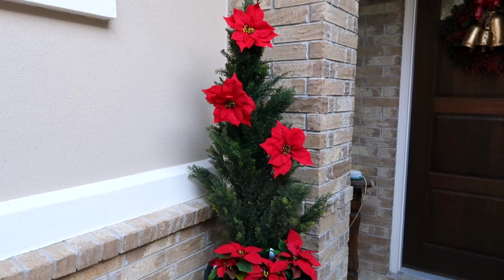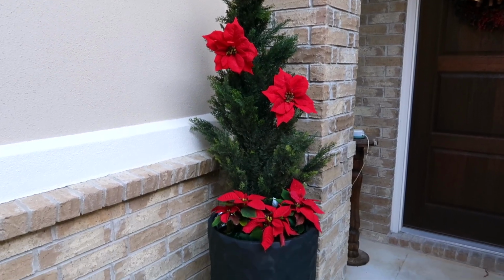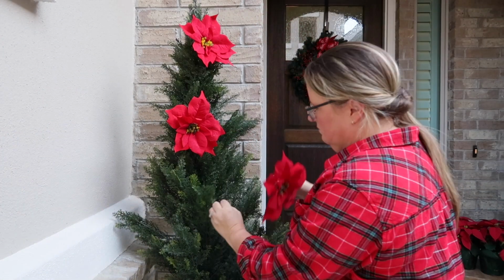As you can see, the placement isn't quite right, so I'm going to move everything around until everything feels a little more balanced.